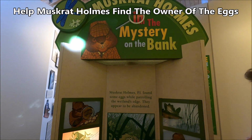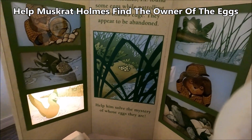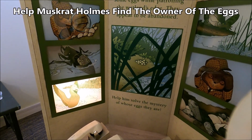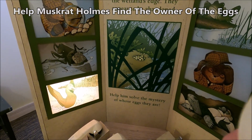This exhibit has you try to solve the mystery of who left the eggs behind right here. What Muskrat Holmes is doing is he's interviewing all the animals to figure out whose eggs they are. Right now he's talking to the duck. Oh my, you found my eggs on the bank? Oh, I thought I hid them very well. Oh my, nothing has happened to the dear eggs.